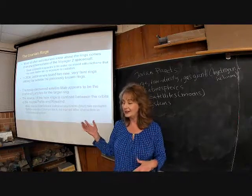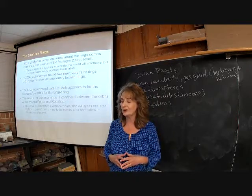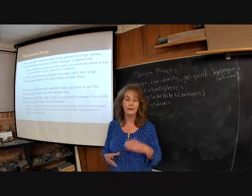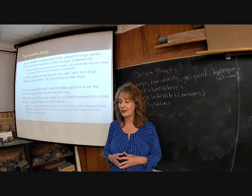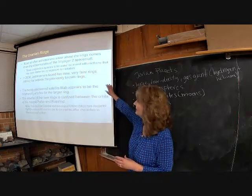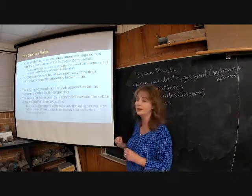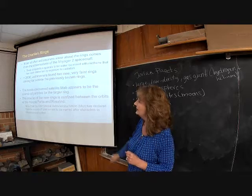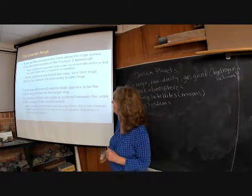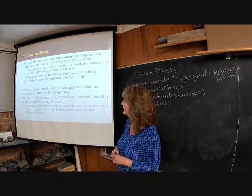So, flybys again, spacecraft Voyager 2. It looks like their compositions are watery ice mixed with methane, some strange combinations in there. Very faint rings, even farther out than previously known, so we keep learning new things about it. A new satellite, Mab, which may be the source of the particles for those very faint rings out there.